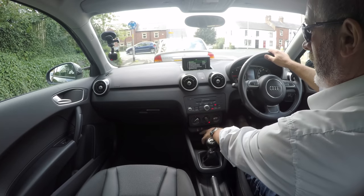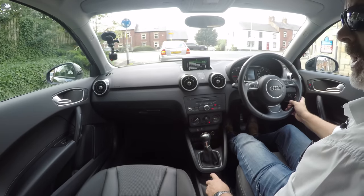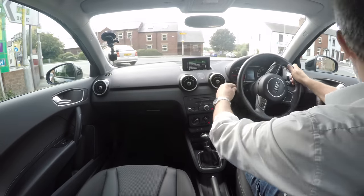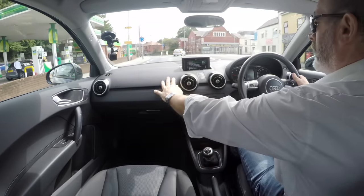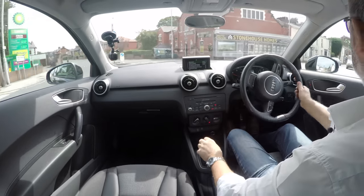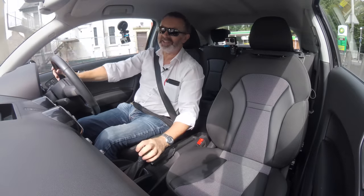Heated rear screens down here, along with the switch to knock your ABS off. A nice piano black vent surrounds. All the materials in here feel all nice, don't feel like cheap plastic. Feel like expensive plastic.